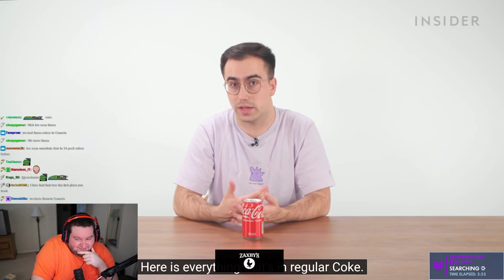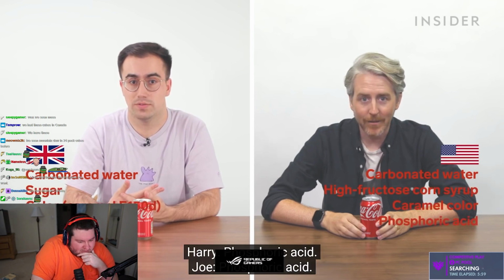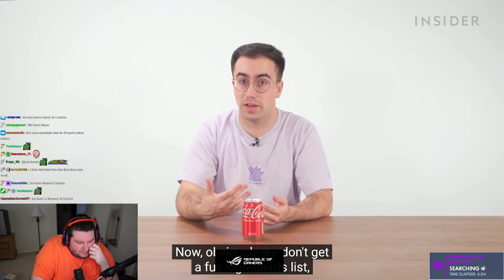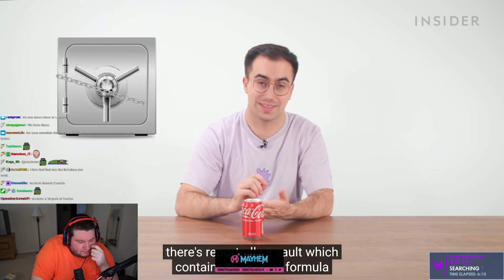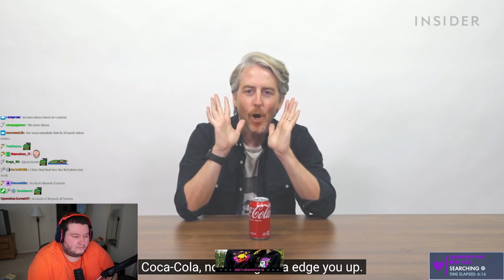Here is everything that's in regular Coke: carbonated water, sugar, high fructose corn syrup, colour, caramel color E150D, phosphoric acid, natural flavors, and natural flavourings, including caffeine. Now, obviously, we don't get a full ingredients list because the recipe of Coca-Cola is a closely guarded secret. At the World of Coca-Cola in Atlanta, there's reportedly a vault which contains the secret formula written down on a piece of paper. Who cares if the recipe gets loose? Coca-Cola, no one's gonna edge you out.